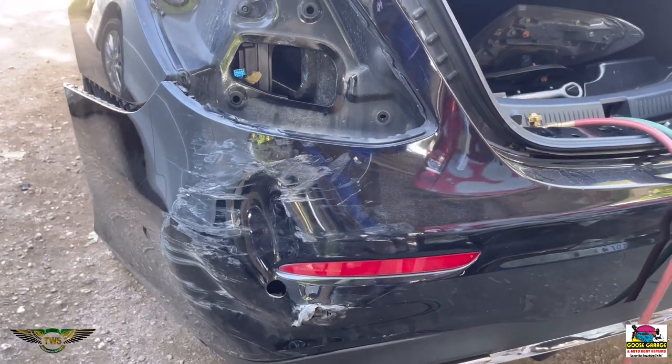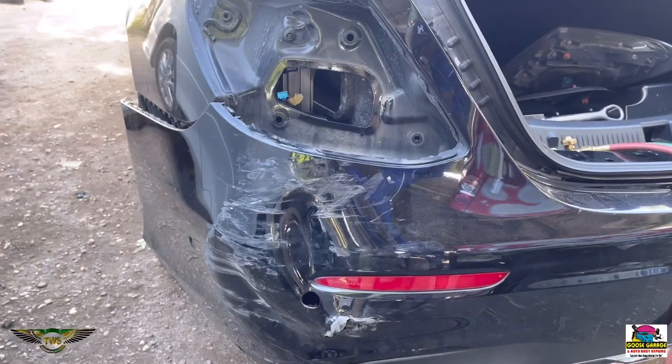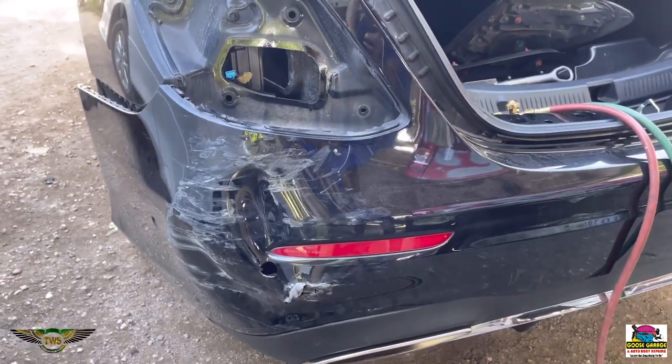So you see me, this is in the making, we're gonna get this done today. But you don't know, we don't waste time. This was brought here last night, and we're gonna get it ready to be sprayed today. You see me? So we don't waste time.